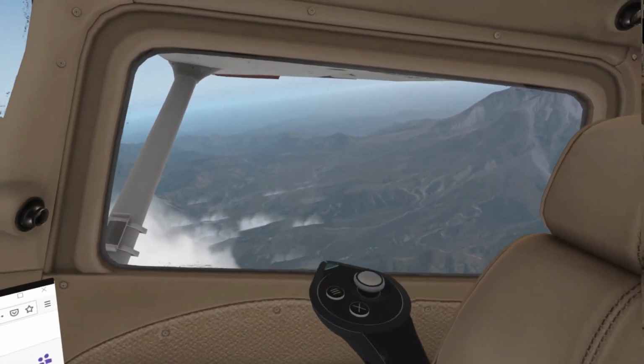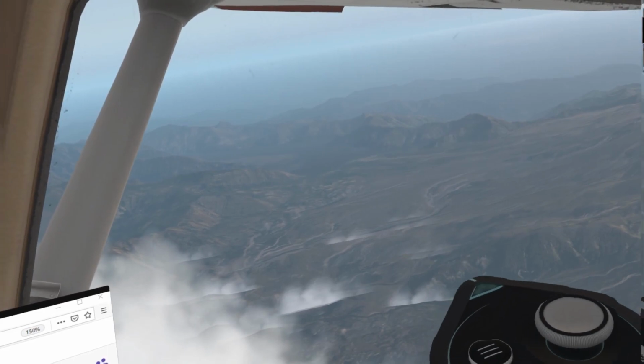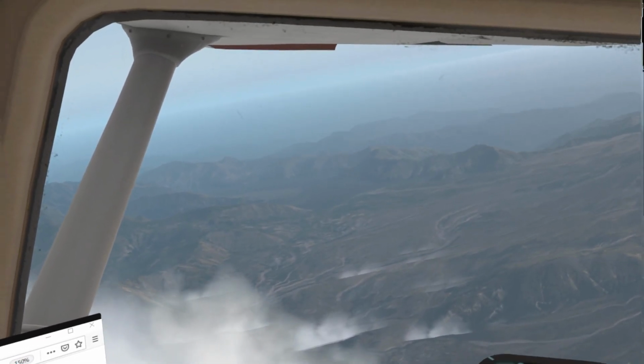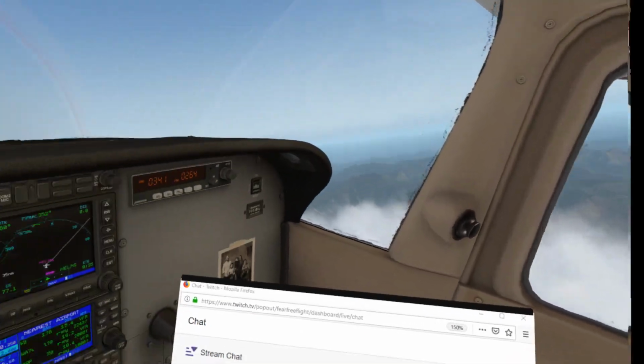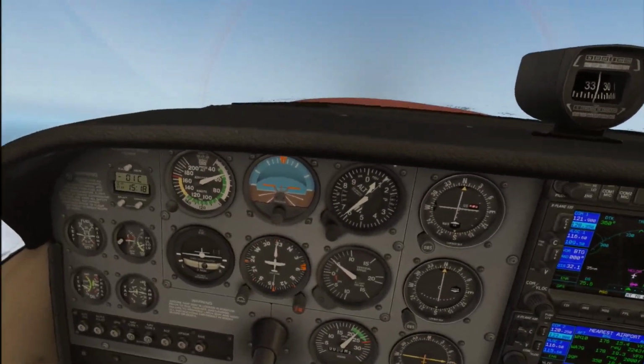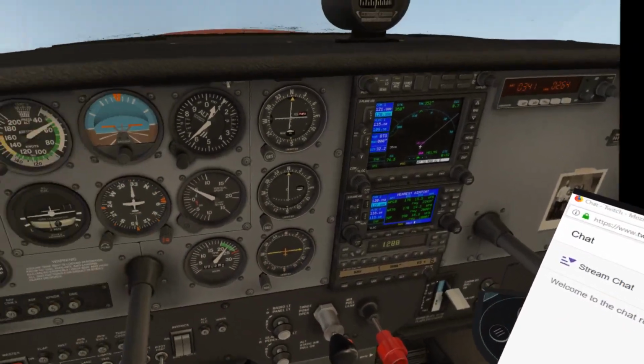I think there's a lake down there too. Yeah, right there, if you can see there, right in the middle. I think that's called Spirit Lake, if I'm not mistaken, and I've seen some famous pictures of, whoa, okay. Gotta pay attention.